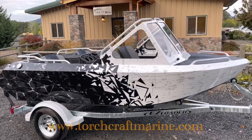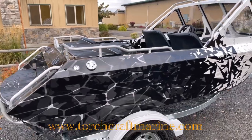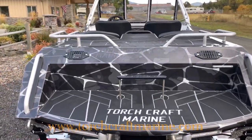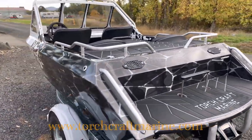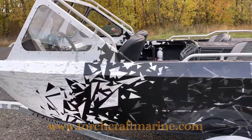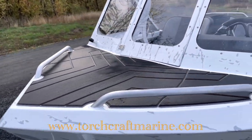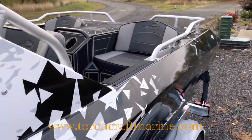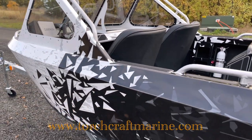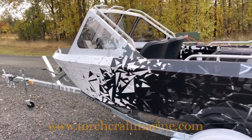We have a brand new customer build that we just completed today and is going off to its new home. It's a 2022 12 foot Buccaneer hull with a 2021 Sea-Doo Rotax 300 horse supercharged power plant. This boat has full ultra deck package on it, PRP seats, custom vinyl wrap from Canby Sign and Graphics, sitting on a brand new easy loader galvanized trailer.